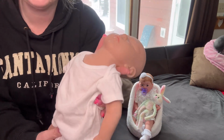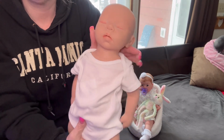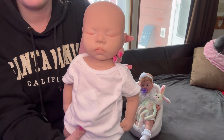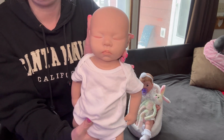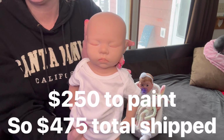And I did open his mouth so you can give him pacifiers. It's very deep and nice to be able to take Nooks, but he is just phenomenal. It's the factory paint, so I just powder him and stuff like that. If you would want him painted, it would be an additional, I believe I put up there, $250 for an additional paint job on him.